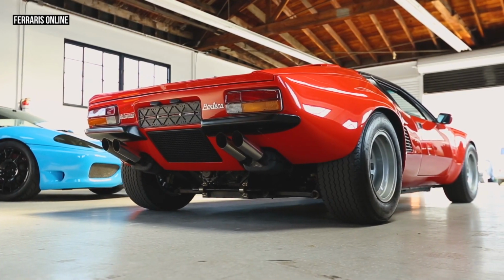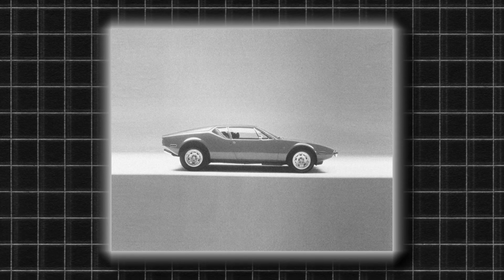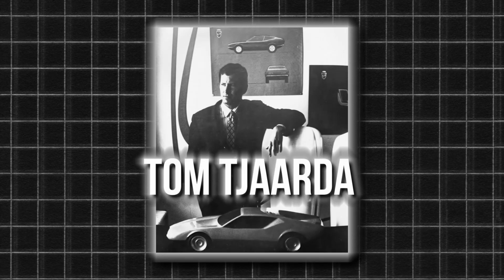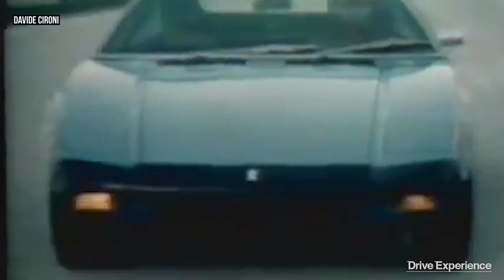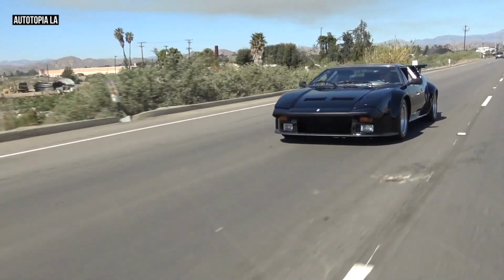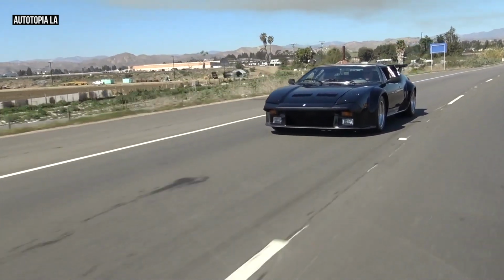serious impact worldwide. The Pantera officially debuted in 1970, and it was unlike anything people had seen. The styling by American designer Tom Tjaarda at Ghia gave it a sleek, aggressive look, with sharp angles and low-slung lines that screamed speed. This wasn't just a car, it was a statement, and thanks to Ford's involvement, it was priced well below similar models from Ferrari. The idea was simple: give people a high-performance mid-engine sports car that didn't break the bank.